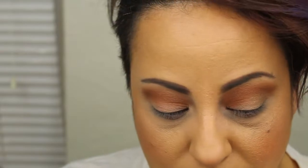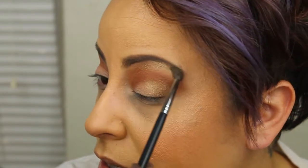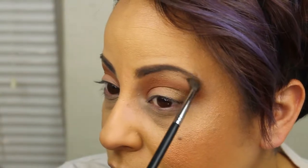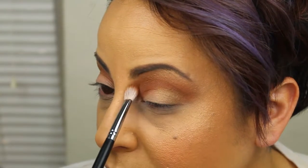It's a little bit lighter than I was anticipating. So I think what I might do instead is add this as my brow bone highlighting. I love bold highlight colors to accentuate the eye. And then I'm gonna go back in with that original brush that we used to blend out that crease color, and we're gonna blend it out.